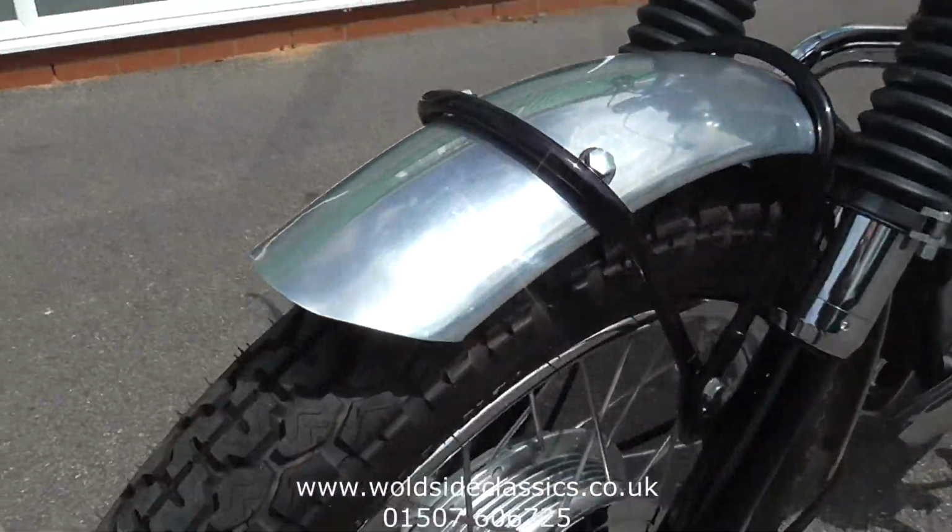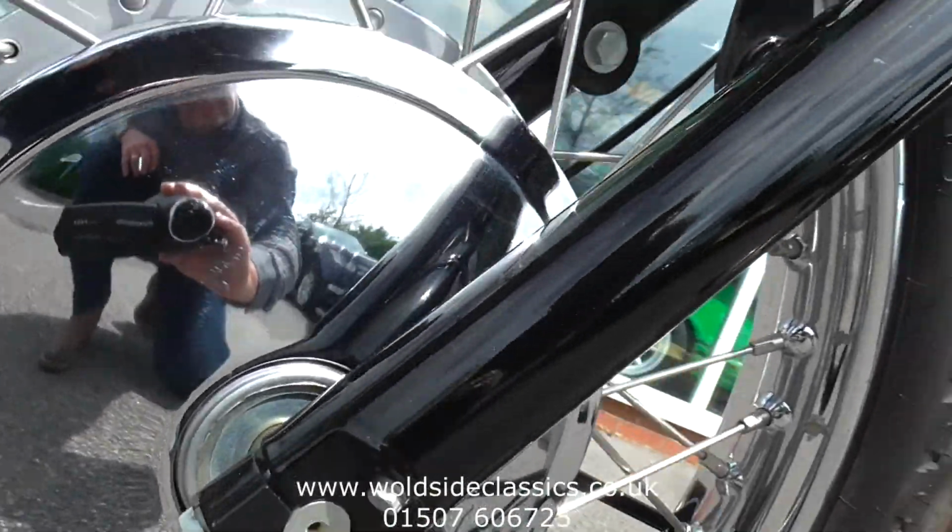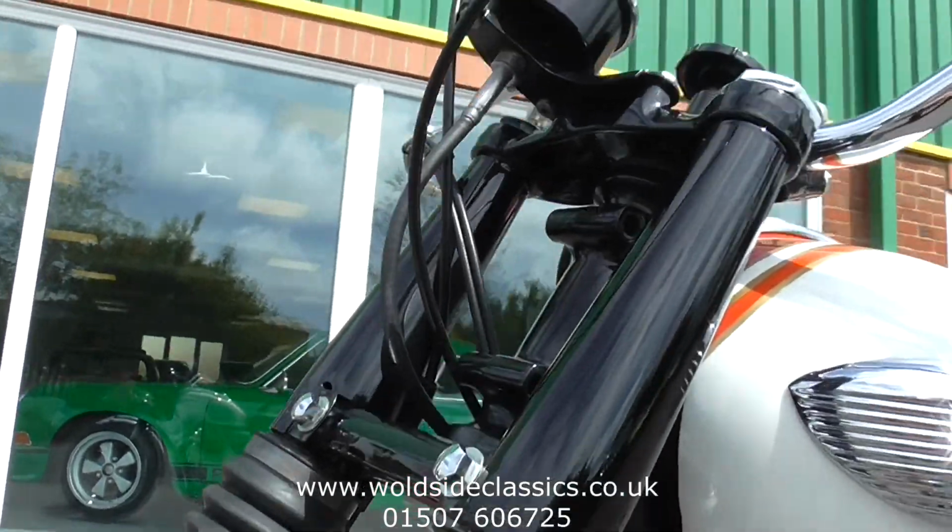It'll be very difficult to restore a bike to this standard, never mind for this sort of money.